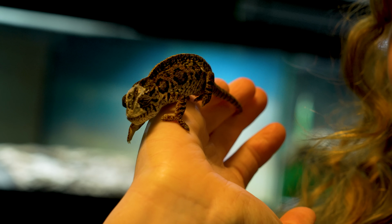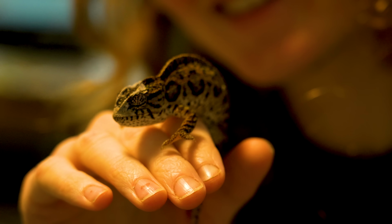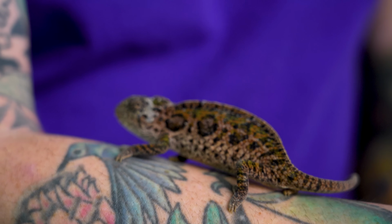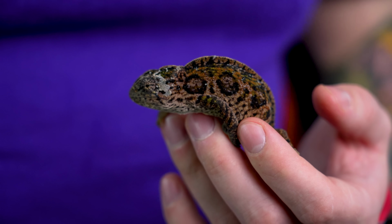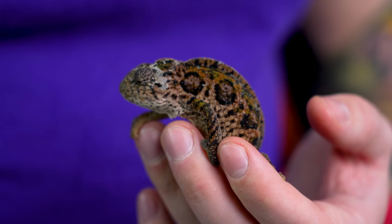And that's the problem with carpet chameleons, is carpet chameleons oftentimes are going to be wild-caught, and it's almost always better to get captive bred animals no matter the species, especially fragile species like carpet chameleons. And the reason I did this is because there's really not that many available in Canada, and I want to be one of the guys that starts to breed them and produce captive babies here in Canada.